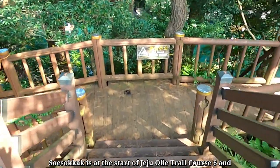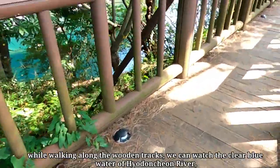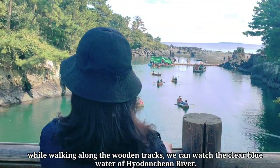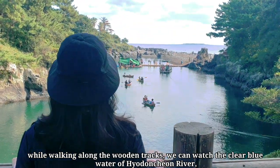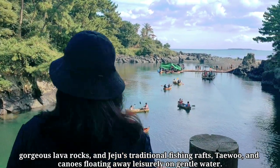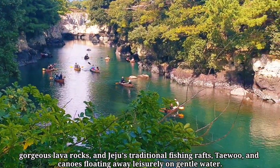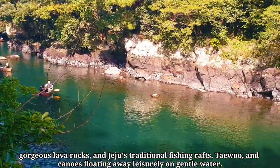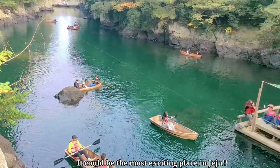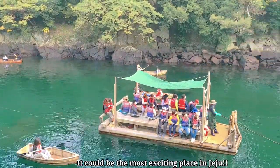Soesokkak is at the start of Jeju OLED Trail Course 6 and while walking along the wooden tracks, we can watch the clear blue water of Hyodongchung River, gorgeous lava rocks, and Jeju's traditional fishing rafts, Taewoo and canoes floating away leisurely on gentle water. It could be the most exciting place in Jeju.